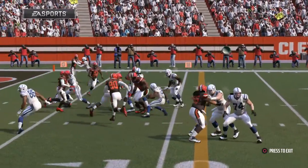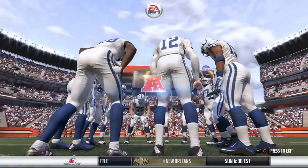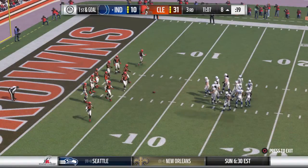3rd and 1. You know, the defensive guys, they're trying to get down and get low and get leverage on the offensive linemen, but they didn't allow that to happen. They created a crease and allowed him to get through for a first down.